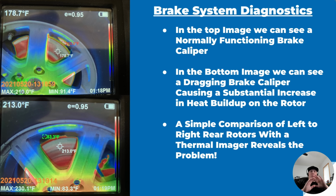So the number of possibilities in which you can use thermal imaging to help yourself in diagnosis is almost unlimited. Again, if you remember those 3 basic rules that we talked about at the beginning, you're going to find a lot of things using your thermal imager. So I would encourage you to do some thermal imaging on normally operating vehicles so you can get more of a feeling for what you're expecting, especially with things like, hey, I want to make sure that this heater core is not blocked. Do some thermal imaging on normal heater cores so you have an understanding of what a normal one looks like, and then when you find a blocked one, you'll recognize it immediately, right?